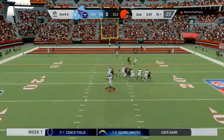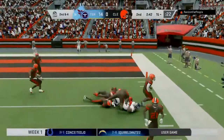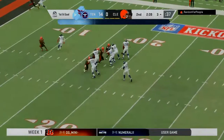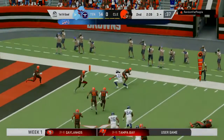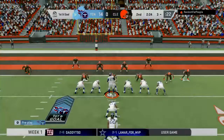On 2nd down and 4, Tannehill. He completes it to Henry. And stopped a few yards shy of the goal line at the 3. A solid pickup of 12 yards, and now they're knocking on the door. They come out here in the eye.